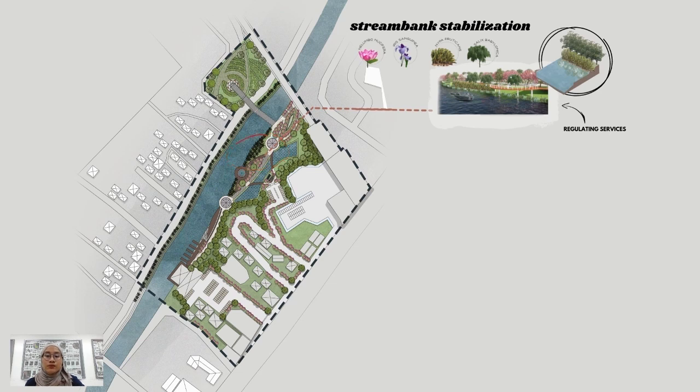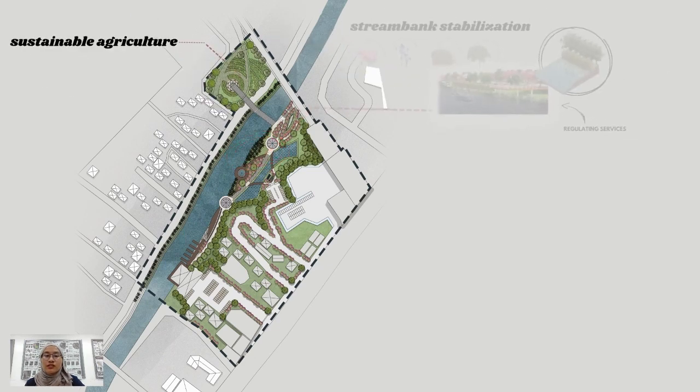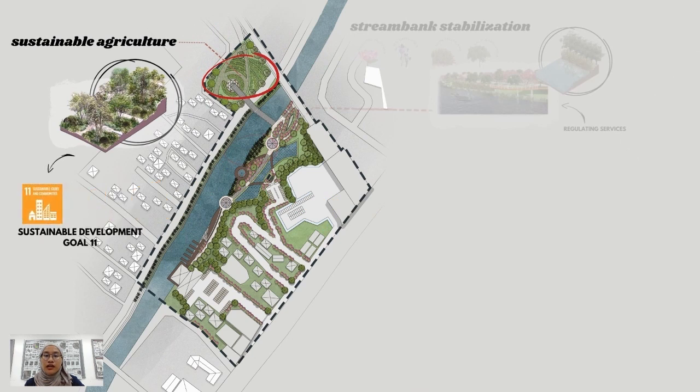From this, it responds to the regulating services for ecosystem service analysis where it provides protection to the water bodies community. The second strategy is to establish sustainable agriculture that help to reduce negative impacts on the environment and fully utilize green space that creates habitat that improve the ecology while also ensuring profitability to the community.